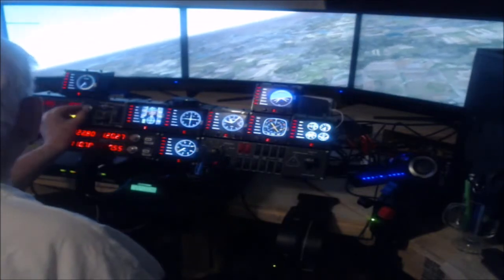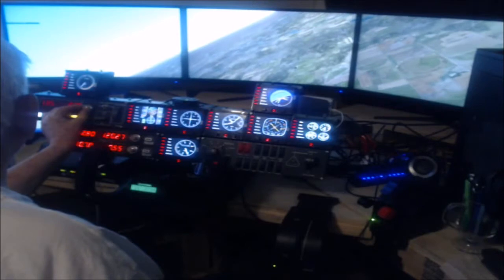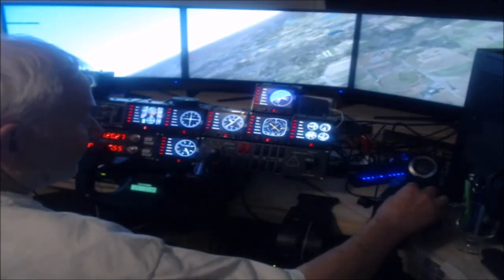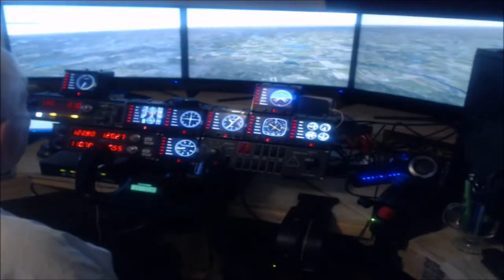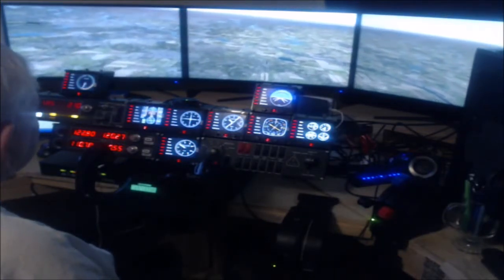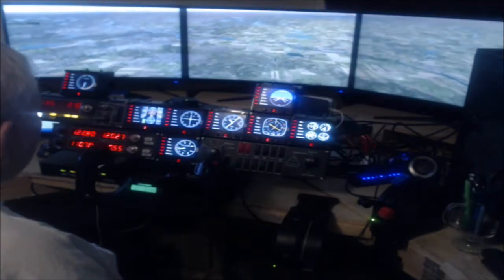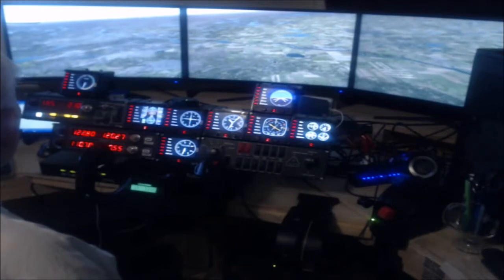And descend us now to 210 knots. Get a little more flap in here. As we turn now to make the sequence for the arrival on the runway, to capture the runway localizer and so forth.